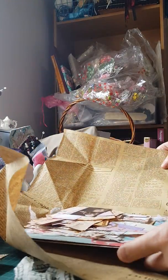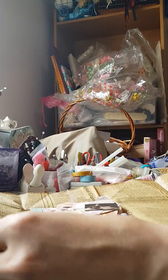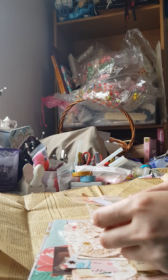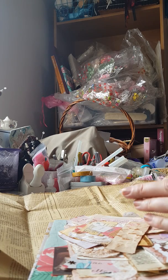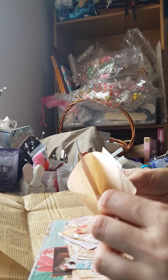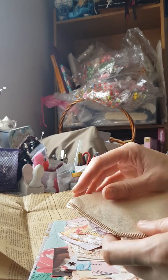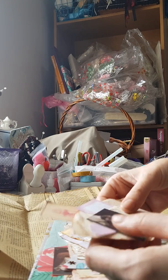Wow. Oh wow, look at all this. Well, thank you for that paper, that is gorgeous. Let's have a look at this. Oh wow. Oh my gosh. Oh, that is awesome. What an awesome collage. Oh wow. That is so cool. What's that done with? How you've sealed it. It's like, I don't know, it's not a sewing machine. How did you do that?